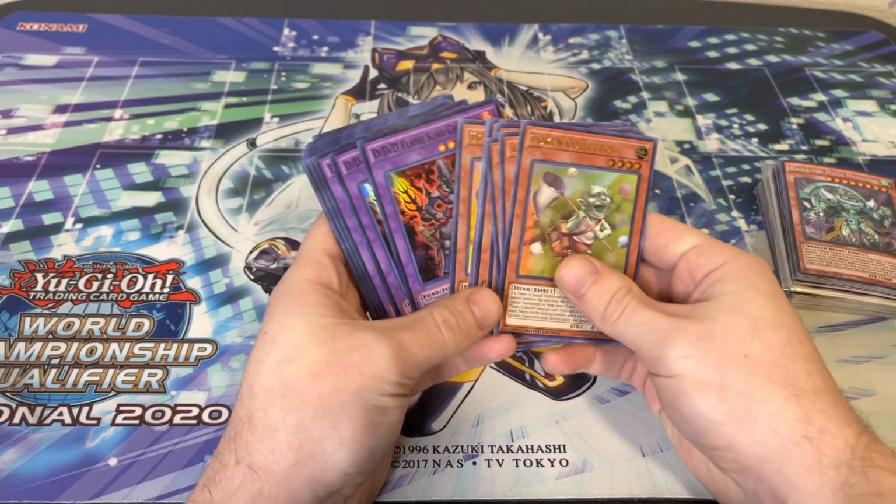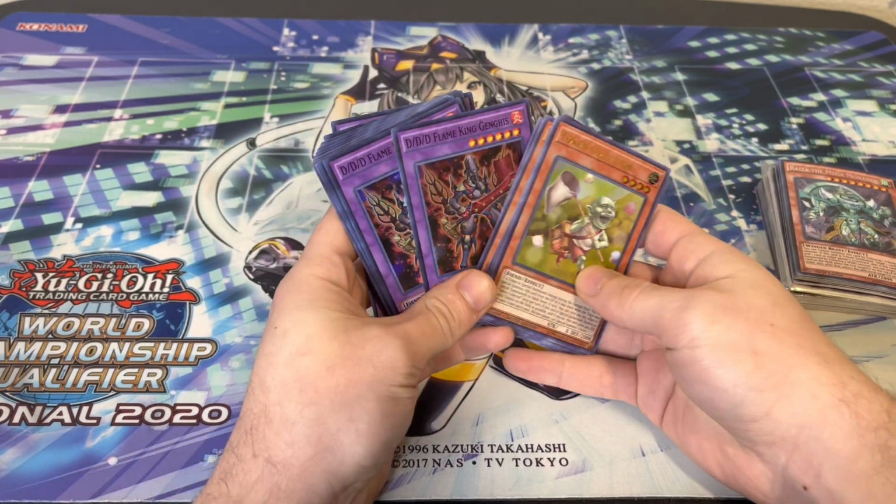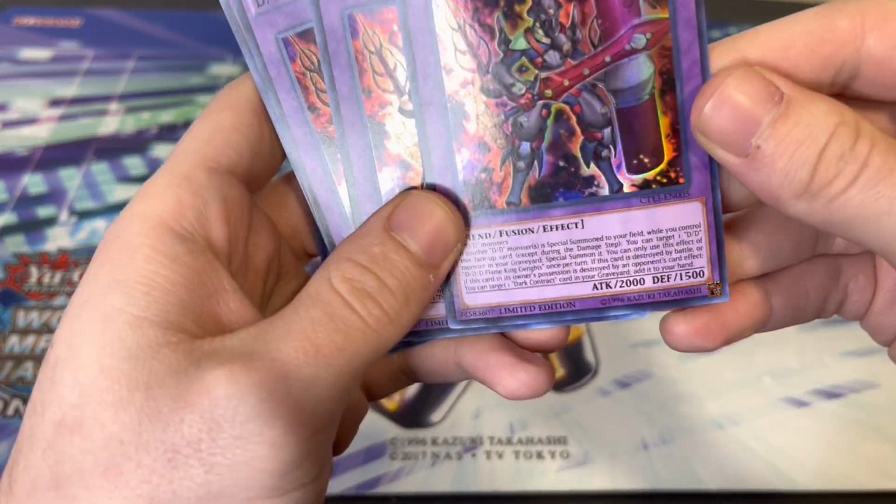These are the ultra rares. These are the Soul Fusion promos. Quite a few of those. Pretty surprised those were $8. And then these are the DDD Flame King Ignis from CT13.